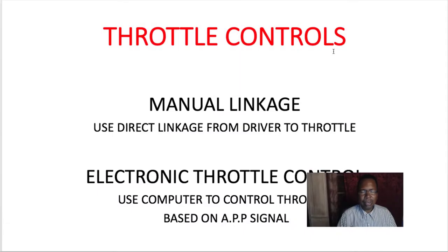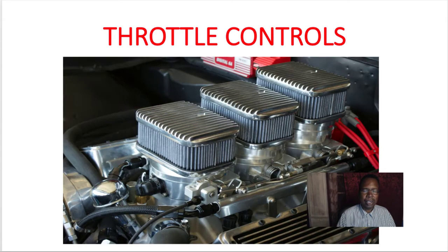Okay, the next thing on tap is throttle control. Manual throttle linkage. Use direct linkage from the throttle to the throttle. Basic old cars, right? Look at this sweetheart. Here's the throttle bodies, our 6-packs. I think it's a 6-pack. And here's the throttle linkage. Here, here, and here. And you can see the throttle cable. That's mechanical.